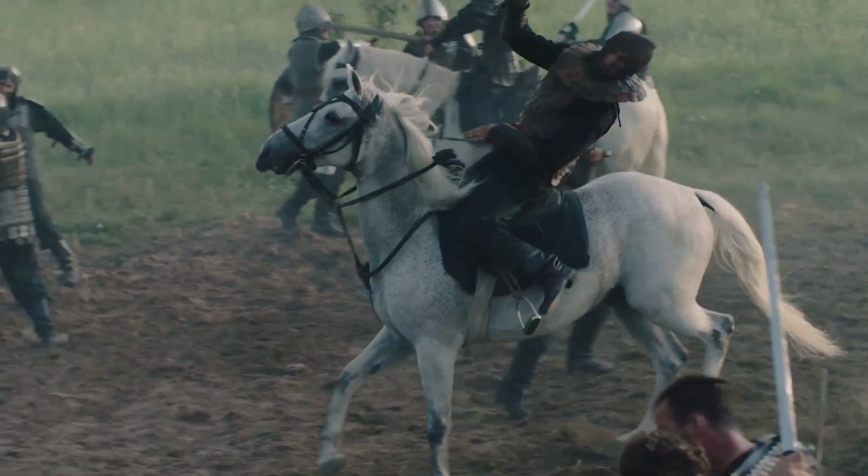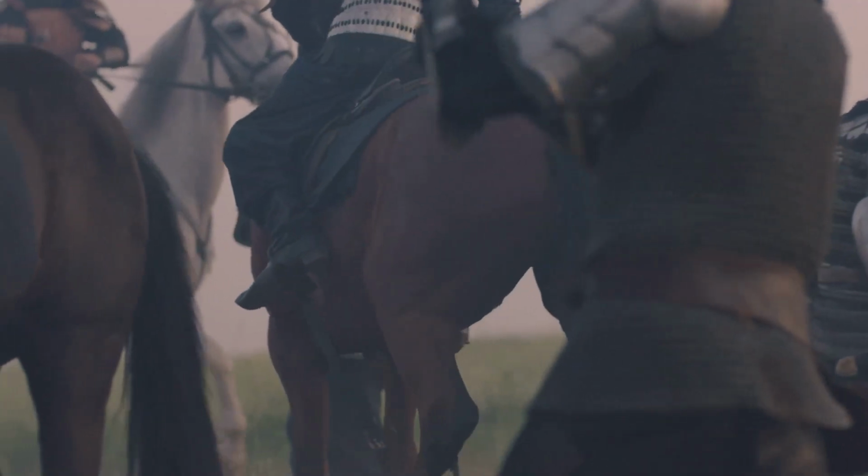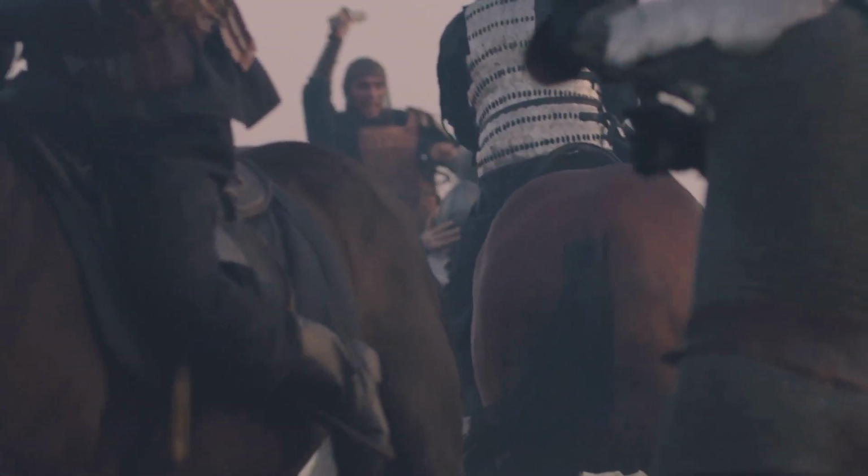Communication during the War of the Roses relied on traditional methods such as messengers and signal fires. Coordinating movements and relaying information quickly were essential for both offensive and defensive operations.